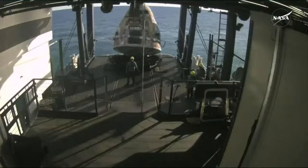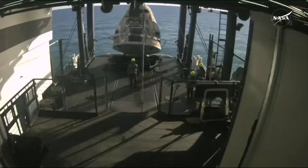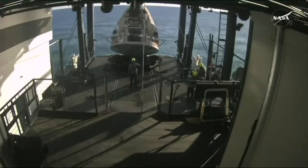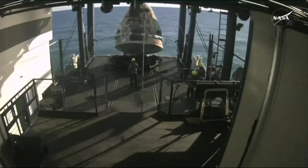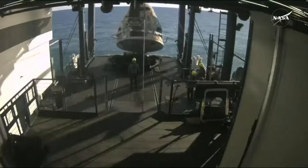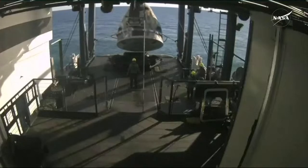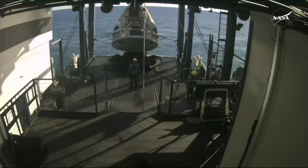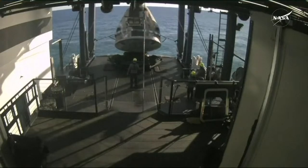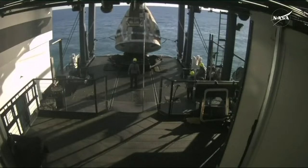Okay, copy that. Thanks. And with that, the team is just going to adjust the Dragon spacecraft a bit so that it's in the right position ahead of translating up a little bit closer ahead of the side hatch. So the team is now going to step through the procedures to ensure that that takes place. While Dragon does fly itself autonomously, it clearly is unable to park itself autonomously.